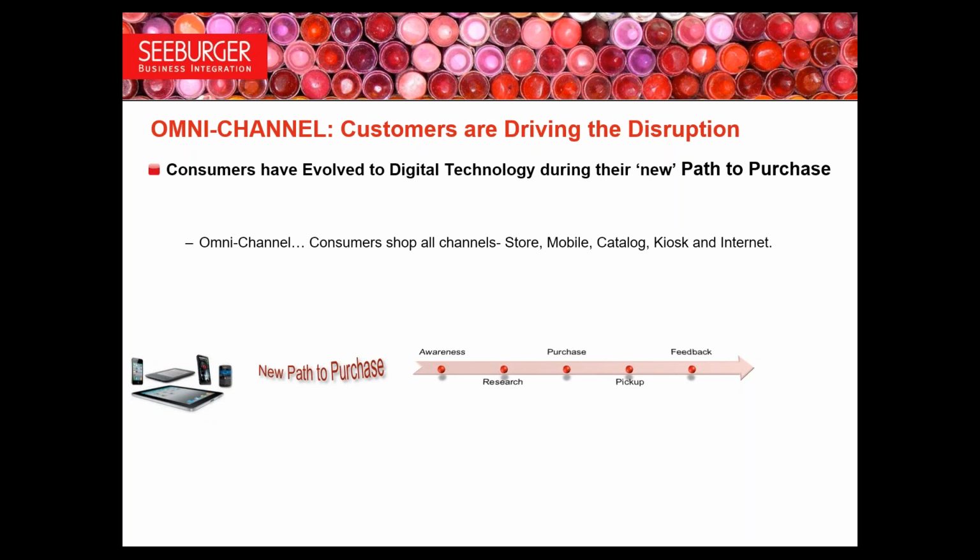A lot of customers are influenced by reviews. And then more importantly, making a purchase, doing a pickup. The pickups are not the same as they used to be in the past. Pickup used to go to a store, you buy from a store. Now a consumer can buy online, pick up at store, buy online, ship at home, buy online, ship at the workplace, buy online, ship to a dark store nearest to them.